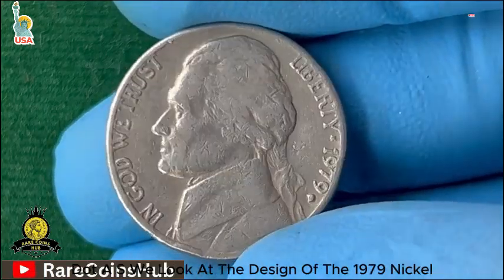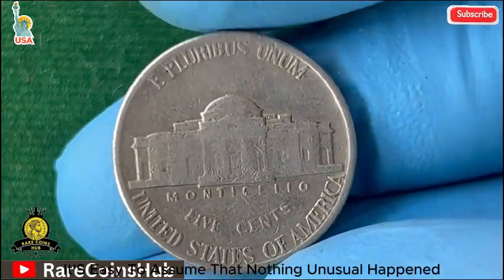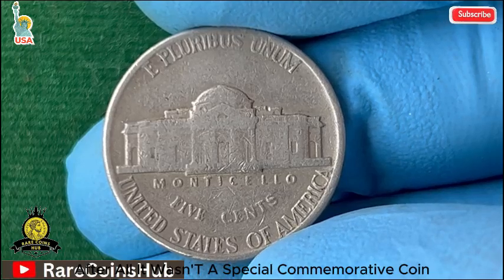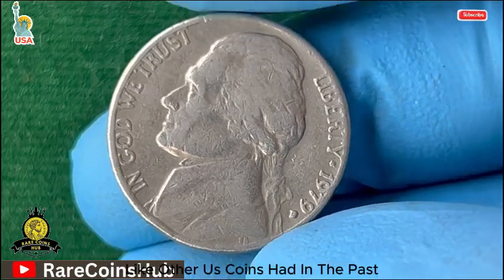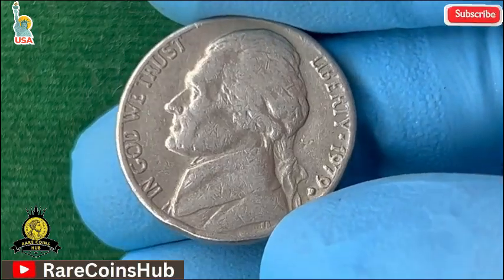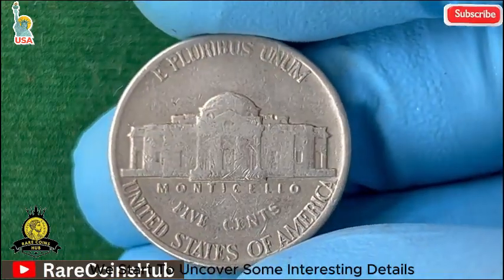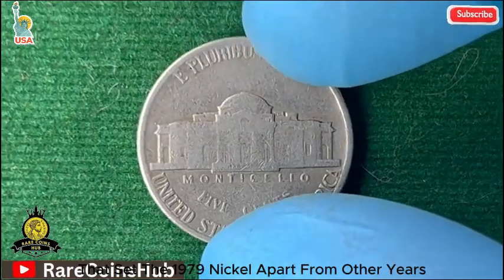As we look at the design of the 1979 nickel, it's easy to assume that nothing unusual happened during this particular year. After all, it wasn't a special commemorative coin, and it wasn't meant to mark a milestone like other U.S. coins had in the past. However, as we delve deeper into the minting process, we start to uncover some interesting details that set the 1979 nickel apart from other years.